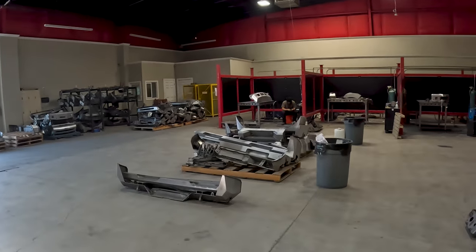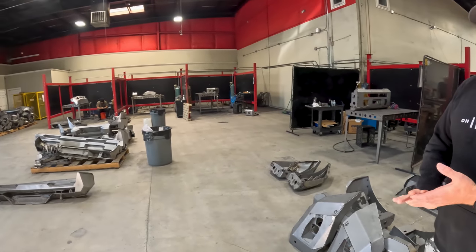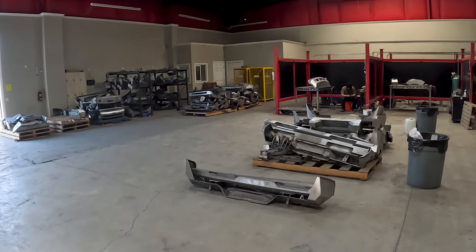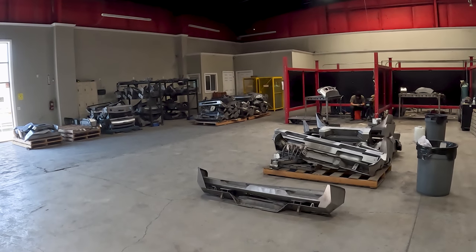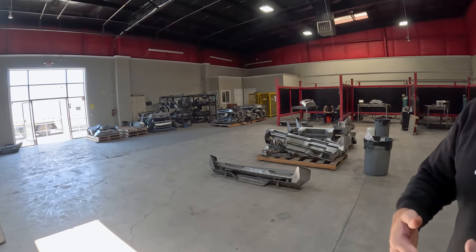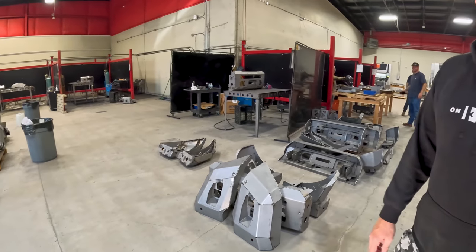Once it's gone through welding and they've got the approval for it, they clean up the slag on it, and then it gets brought over here. This is our batch of bumpers waiting to be sandblasted. Once we've got them in order, we're processing them by order receipt. Then it goes into sandblasting. On average, here we're looking at 30 to 40 orders a day.